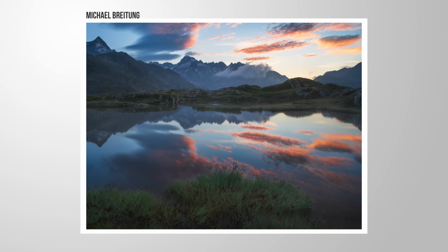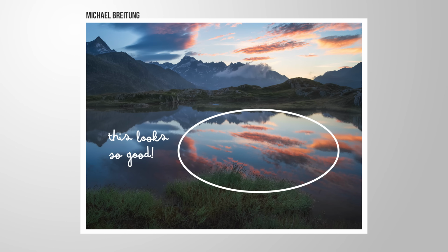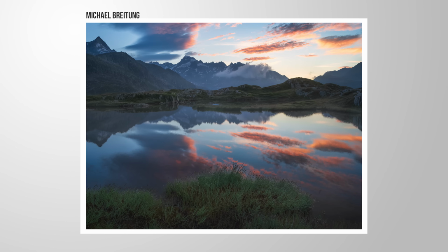With Michael's version, we do have another more natural edit. However, Michael went for a much colder look, which in my opinion looks great for this mountain landscape, since we already have these dark, cold mountains in the back of the scene. The thing I like the most about this version is how nicely the color contrast between the red clouds and the blue sky reflects in the water. This really makes this image pop.